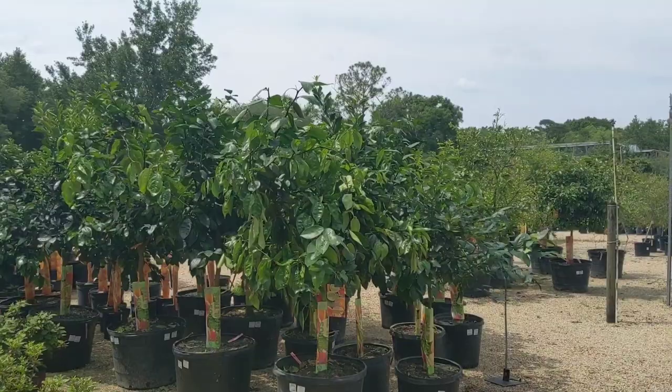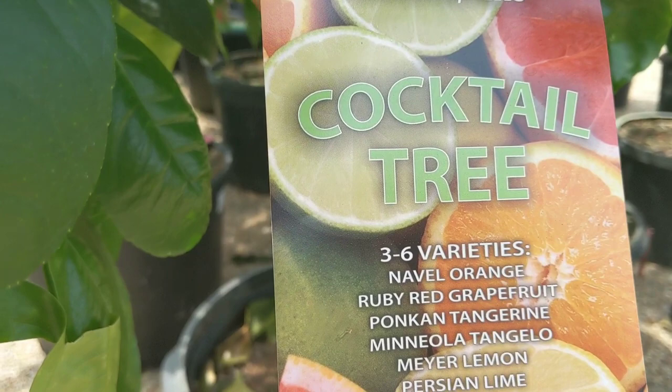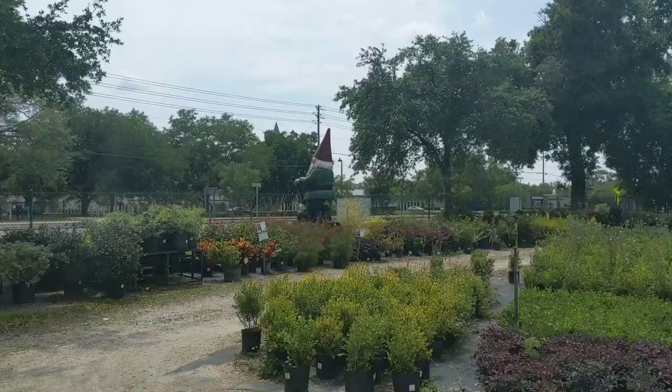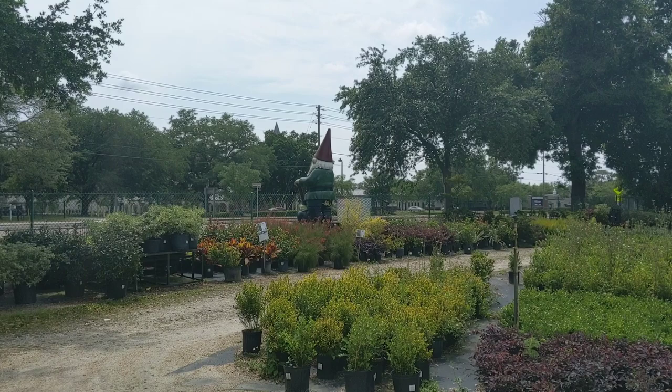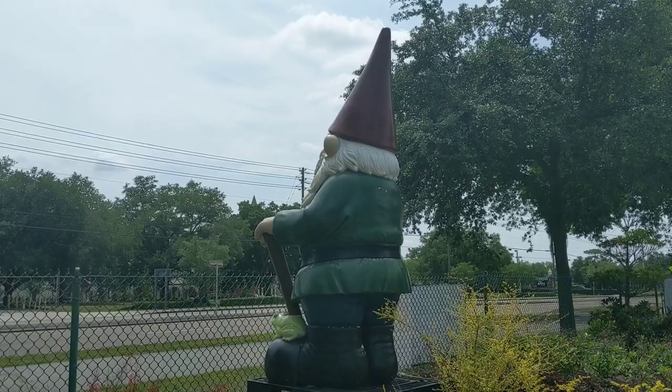Fruit trees. Look at this. This is a cocktail tree that will have three varieties of fruit, including navel oranges, ruby red grapefruits, pumpkin tangerines, Manola Tangelos, Meyer Lemons, or Persian Limes. Can you leave it in the pot? Why, yes. Yes, you can. It's an awfully big gnome, just staring out over a Loma Road. Nothing going on.